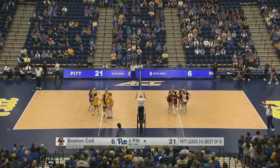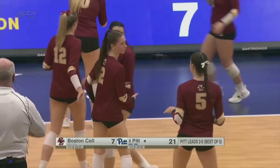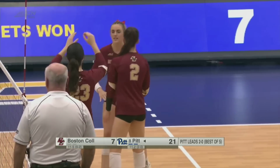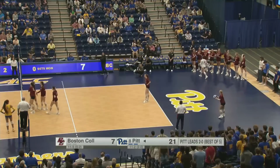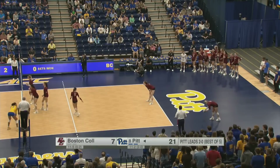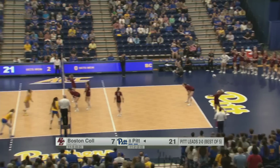Hallie Schroeder sneaks it in past the block. Gets BC the point. And Schroeder ties her teammate Jenna Pollock with 5 kills here tonight. But just not able to find any type of rhythm offensively. Boston College now hitting below 100.